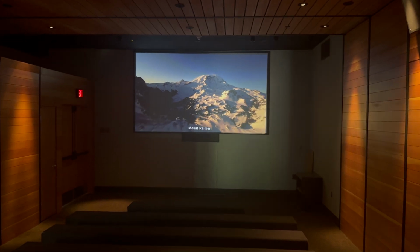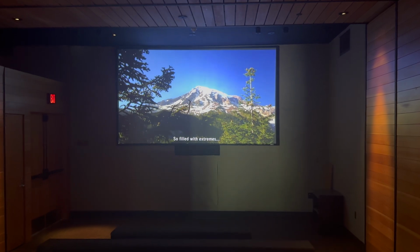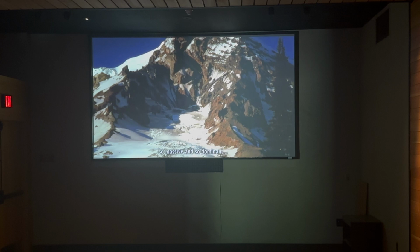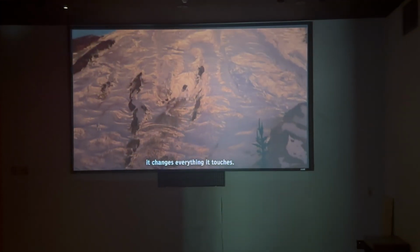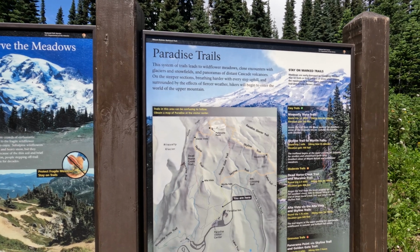Mount Rainier. So filled with extremes, so massive and so dominant, it changes everything it touches. I keep it to myself.